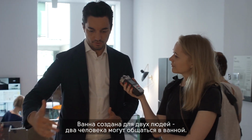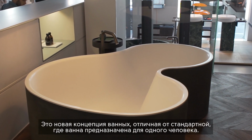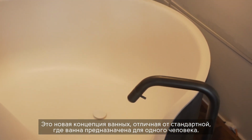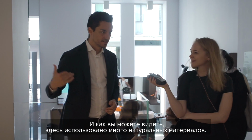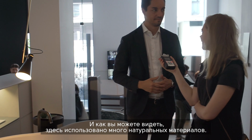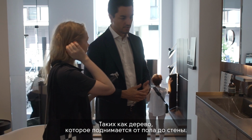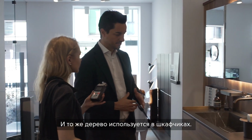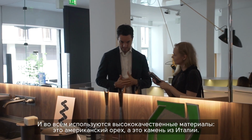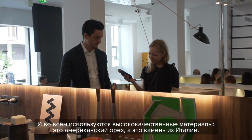It's designed for two people, basically two people that can interact during the bath. So a new concept of bathing that is not the very standard one of a single person having his bath. And as you can see, there's a clear and intense use of materials like wood that goes from the floor to the wall, and the same wood somehow is used for the cabinetry. And it's all about high quality materials like this American walnut and this stone from Italy.